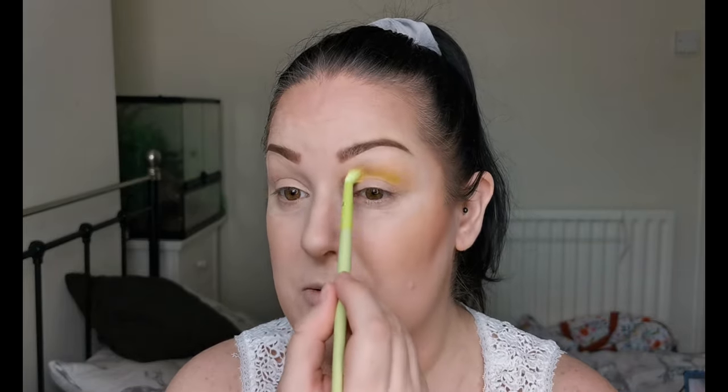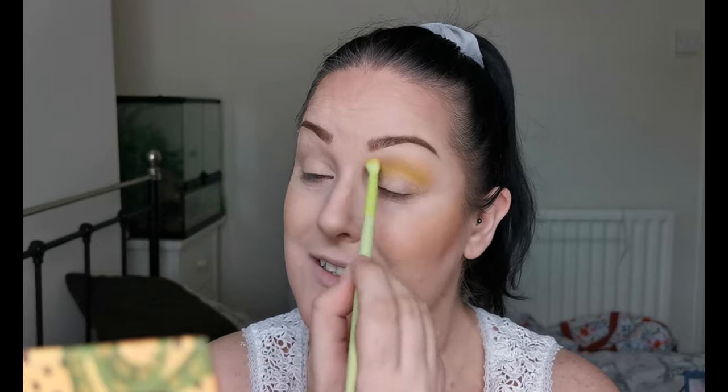Ooh. Okay. This is a good yellow. I was so excited when I got hold of this because I've got the Iceland Fire and Ice palette and it is one of my favourites. So to be able to get hold of another palette from Nomad was so exciting. I was so excited.